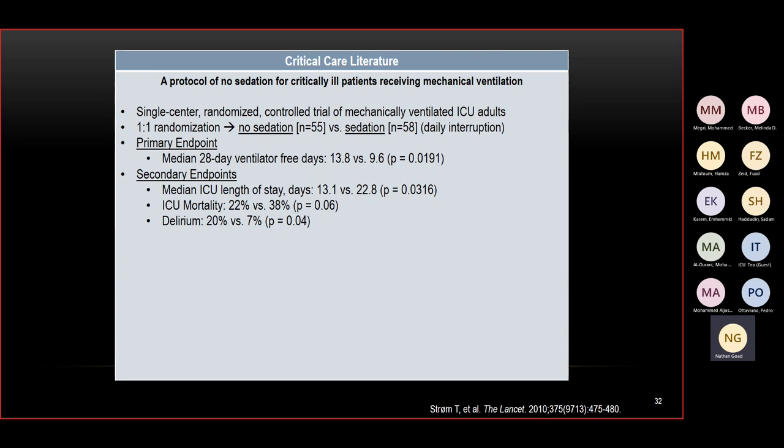ICU mortality, they found a trend towards a reduction. Again, I would be very cautious interpreting any of those secondary endpoints. And delirium, they actually found was higher in the no sedation group. So I'm not really sure how to explain that other than that we really shouldn't base a lot of conclusions on some of these secondary endpoints.